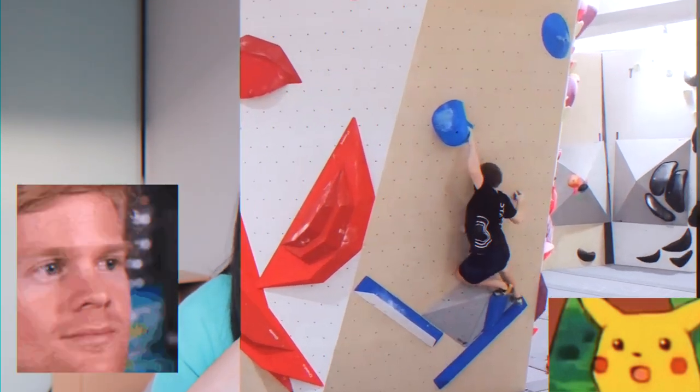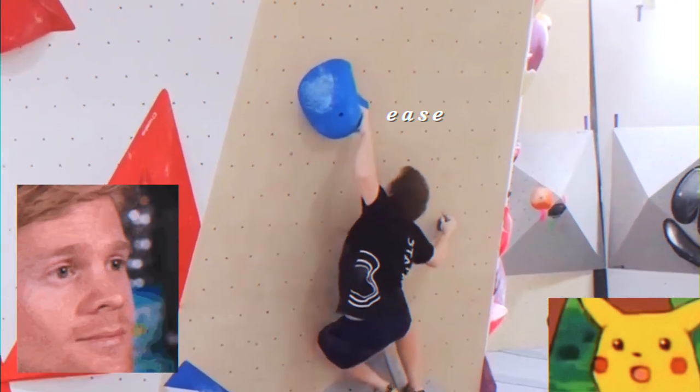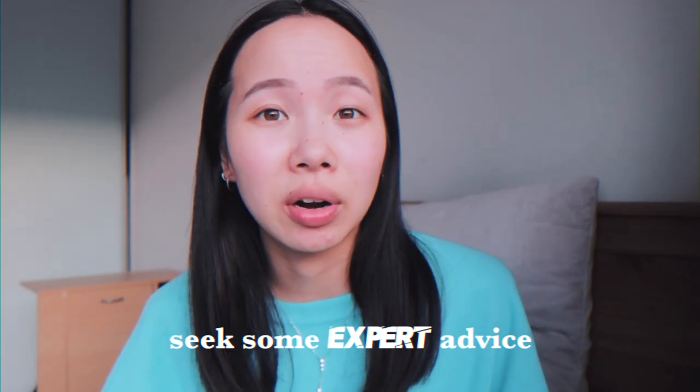Slopers and features have always been my worst nightmare. I've often watched in awe when I witness people hold slopers with what seems like ease. And I feel like that's something that I can never relate to, probably because my hands are so small, but who knows? So I decided it was time for me to go and seek some expert advice.